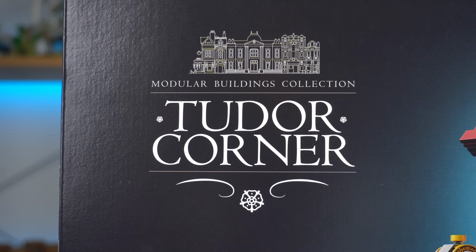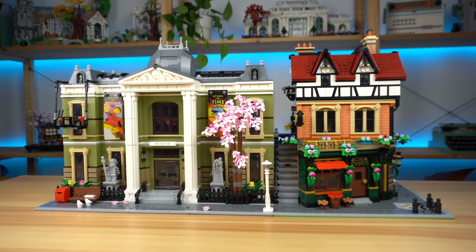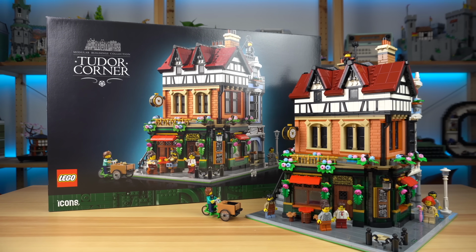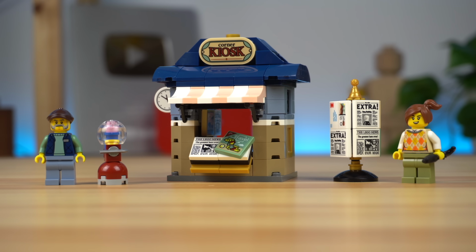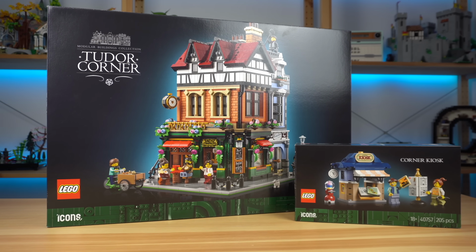Tudor Corner is the next building of the LEGO Icons Modular Buildings Collection, a very anticipated yearly release that, contrary to the previous two, seems to be a major hit, judging by the overall reactions I've been reading online. On top of that, I'll also review the gift with purchase set Corner Kiosk by the end of the video, a little product that people may get while supplies last when buying Tudor Corner January 1st.